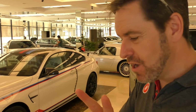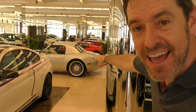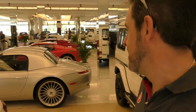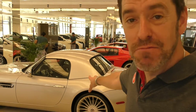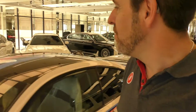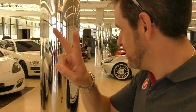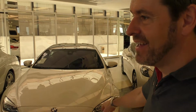But they have two cars in here, and I haven't seen one for a long time, and you can just see it just there. They've got two BMW Z8s. Look at that. I still think they're beautiful, ever since James Bond had one. Wander over here, and there's some normal stuff. There's a Maserati Quattroporte, there's a Panamera.